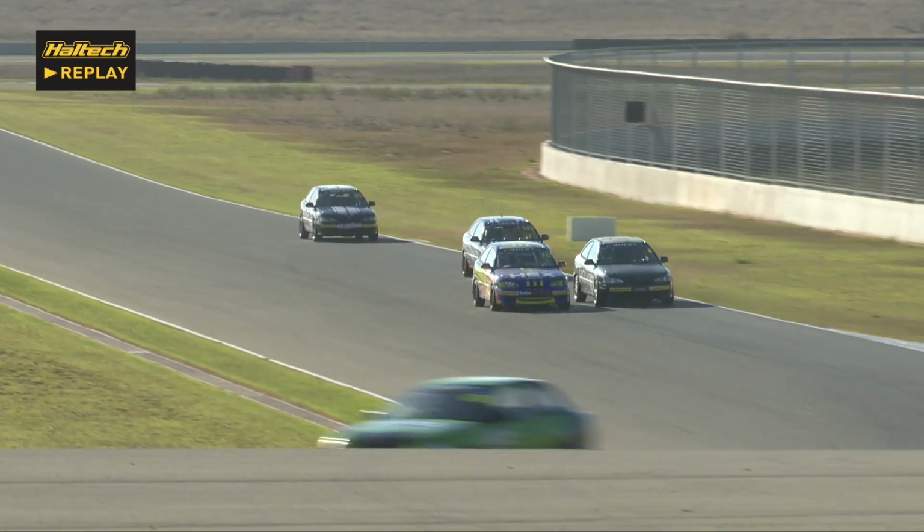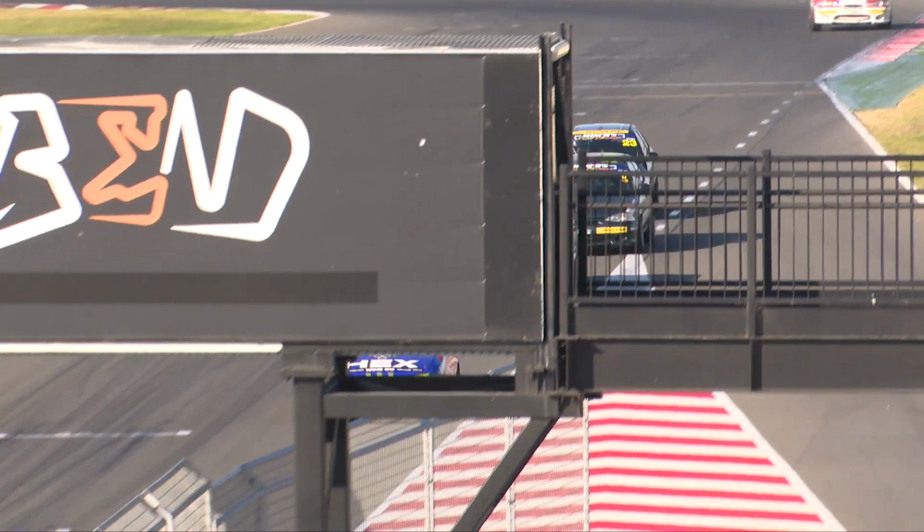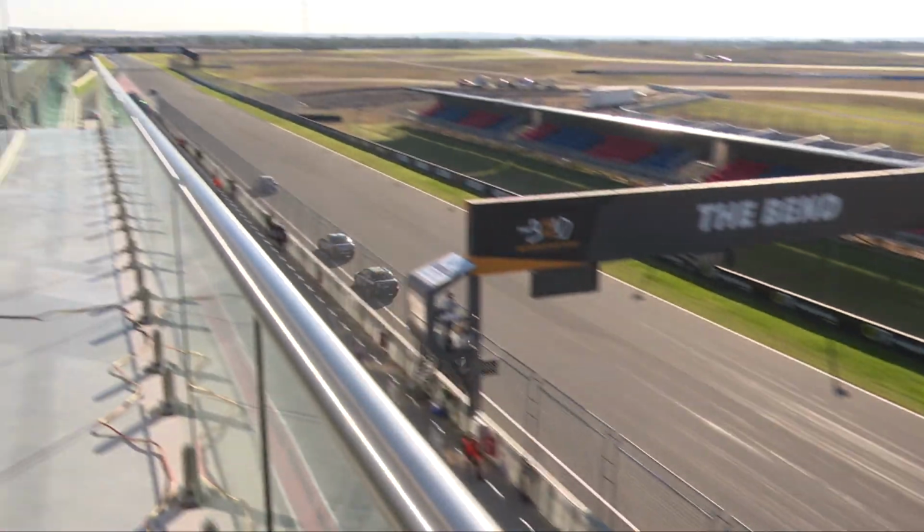And he'd be pretty frustrated with himself there. Hinks just out-worried him. Just pushed him a little bit wider and had Nathan Green a bit later on the brake pedal there. And Swain's also got in front of Nathan Green.